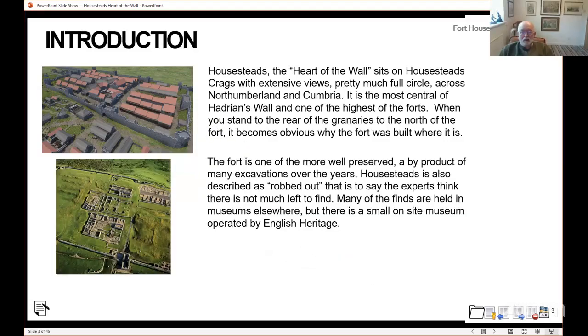Again, it is one of the more well-preserved forts. The fort is described as robbed out, however. What that means is that over the centuries, everything that can be found, or that the archaeologists think can be found, has been found, so the main statuary and all that. There will be other stuff, but it's described as robbed out, a term archaeologists use, apparently, to suggest that there isn't much else left to find. As you look at this picture, on the lower left, you can see the impact of various forms of archaeological approach, by virtue of the fact that there are buildings above the ground, and there are buildings that have been dug up, excavated, and then reburied to preserve them.